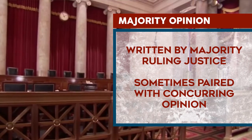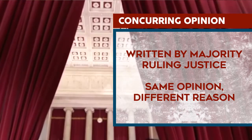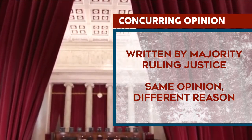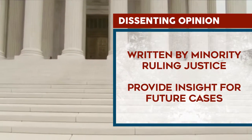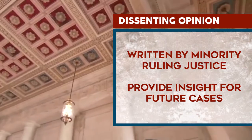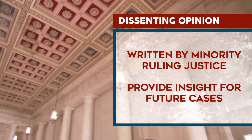A majority opinion is written by a justice who ruled with the majority. They write a lengthy statement on the line of thought that led to their decision. Sometimes these are paired with a concurring opinion. That's written by a justice who voted with the majority, but for a completely different reason than the one already stated. The duty of writing up a dissenting opinion is given to a justice who ruled against the majority. These are important because they provide insight for future cases.